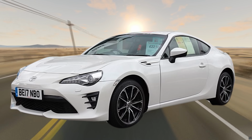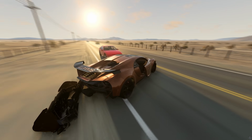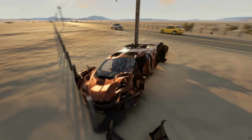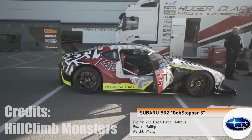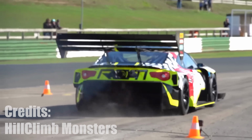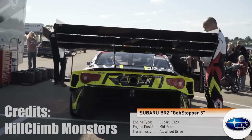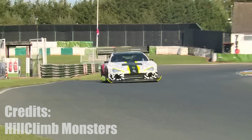The Toyota GT86/Subaru BRZ platform is usually known for their owners spending money on everything but power. However, this guy thinks differently. This is a Gobstopper 3, all-wheel drive, 940 horsepower coming from a Subaru EJ20 engine and a weight of only 940 kilograms. This means it has a power-to-weight ratio of 1:1. Let's not ignore the insane aero parts like the massive wing, diffuser and the cantilever suspension similar to Formula 1 cars.